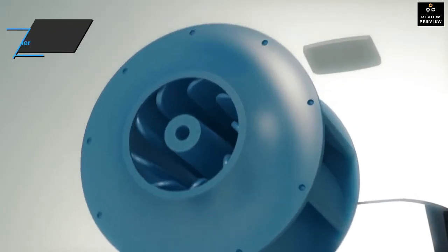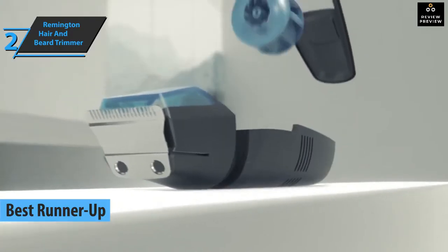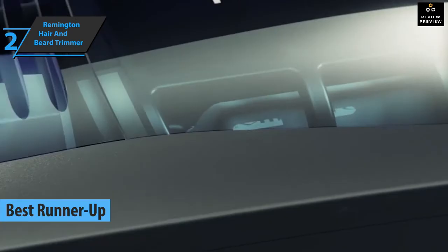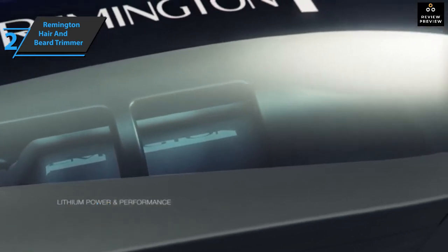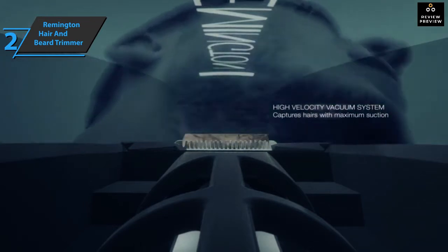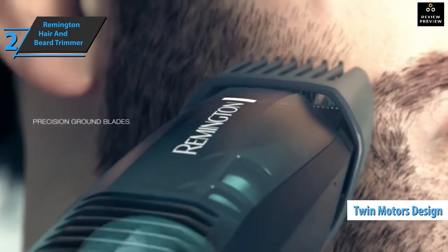And here we are with the silver medal and the title of the runner-up best beard trimmer that can be found on the market in 2022, and the award went to the Remington hair and beard trimmer. If you want to avoid clutter when trimming your hair, the Remington HK Vac 2000 Vacuum Haircut Kit is your best option. This hair clipper has twin motors and precision blades for smooth and efficient cutting.